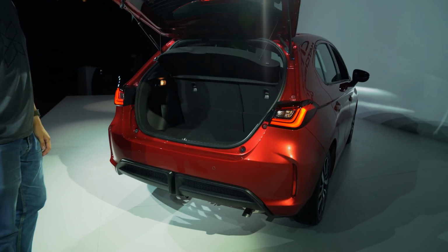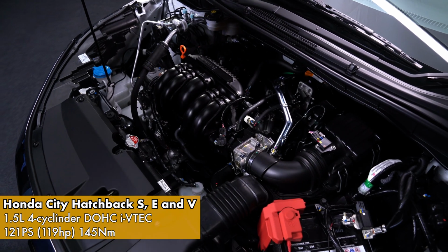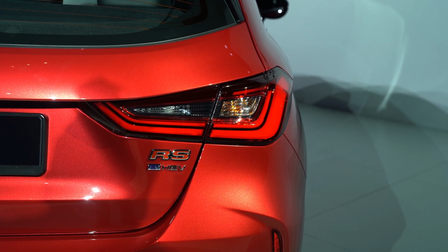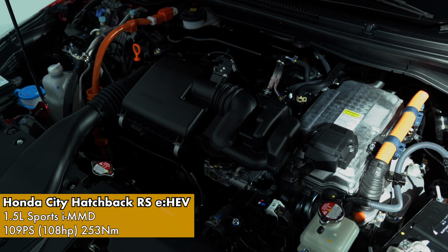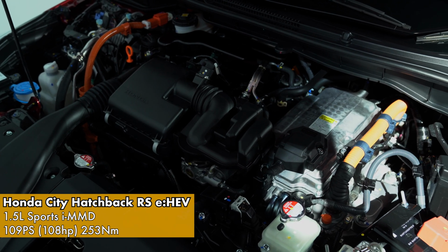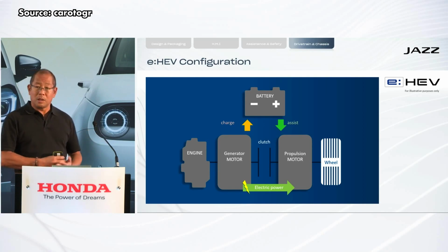In terms of powertrain, the petrol version comes with a 1.5 litre 4-cylinder engine that produces 121 PS and 145 Nm of torque. But what I'm more excited about is the Honda City Hatchback RS eHEV version that runs on the i-MMD hybrid system. The RS model gets a 1.5 litre 4-cylinder petrol engine that runs on an Atkinson cycle and is mated to a 2-motor hybrid system. However, this doesn't mean you get 2 electric motors that are moving the wheels. Instead, you get 1 generative motor and another propulsion motor that moves the wheels.